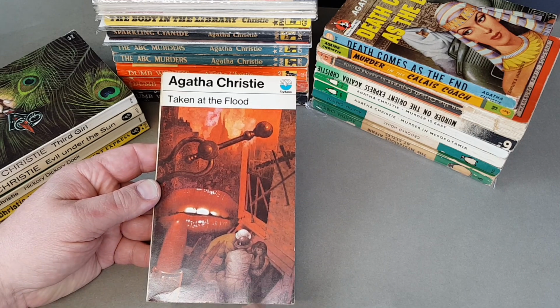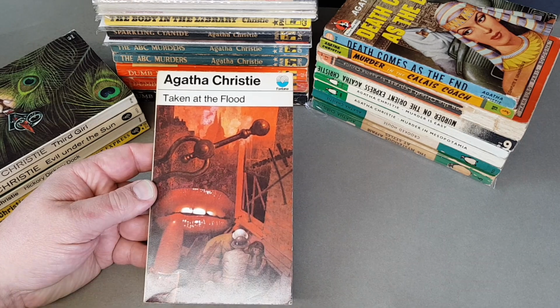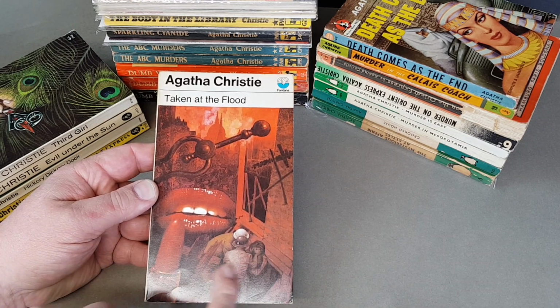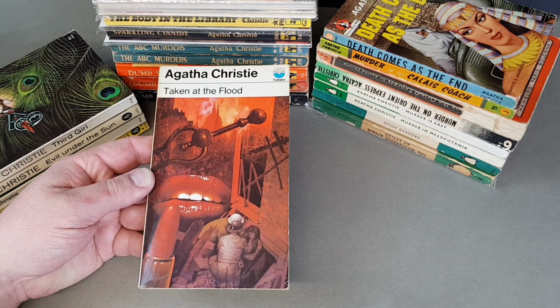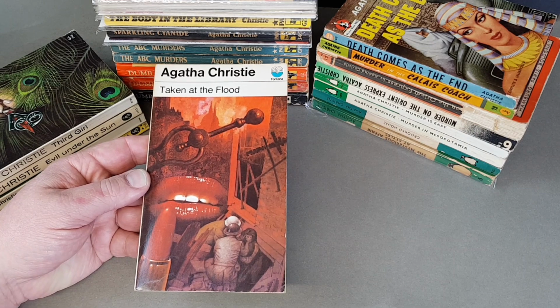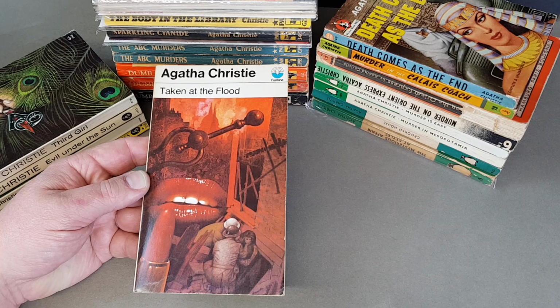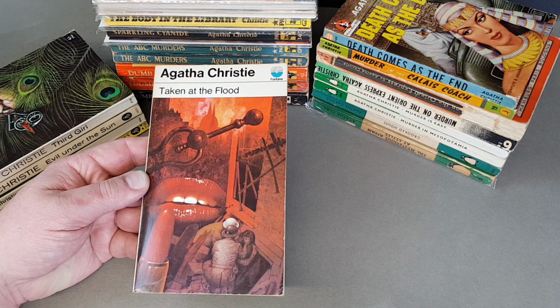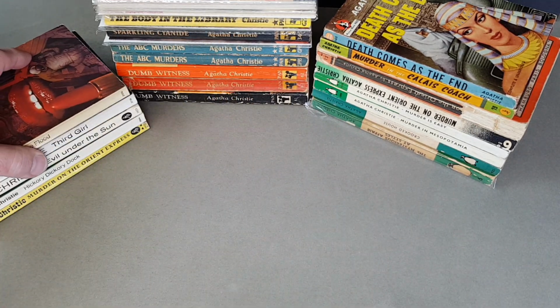You can sort of see St. Paul's in the background there. This is a London scene. ARP wardens digging a young girl out from a blitzed or bombed-out house. There's a lot going on in this cover. I think it's fantastic. I really, really do. It's a real special cover, that one. It must have taken a long, long time to produce, and it's just an absolute classic, that one. So I'd say that was my number 3.